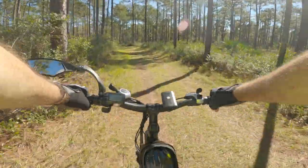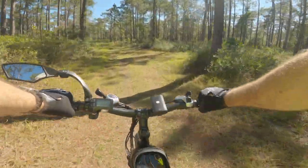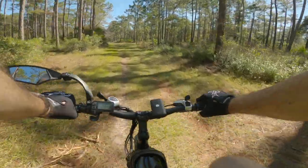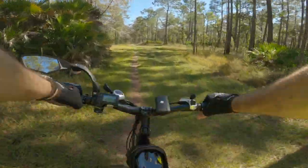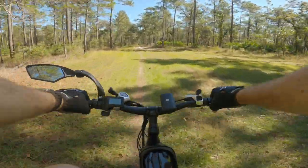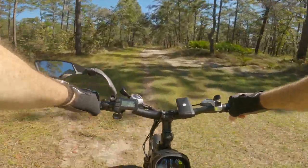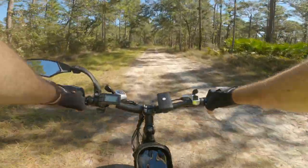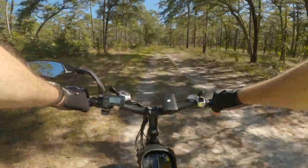One of the things that you want to be aware of after you've gone on a ride like this, with a little bit of jarring vibrations, is to make sure everything is tight. So we're leaving the yellow blaze and going back to the white blaze trail here, heading back to the parking lot.